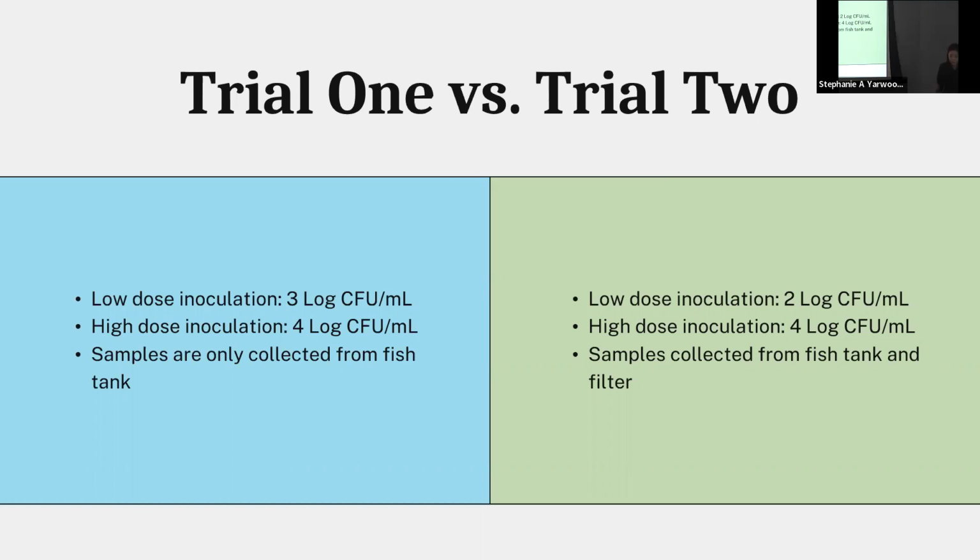In the second trial, we had a low dose inoculation of 2 log colony forming units per milliliter. And our collection points were, in the beginning, the fish tank, then we transitioned into the filter in hopes of a higher population count that lasted a longer period of time.